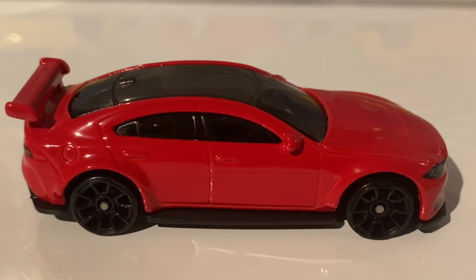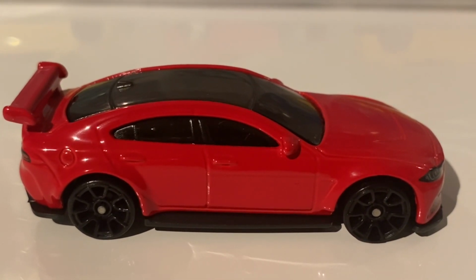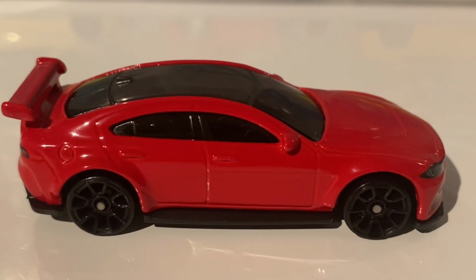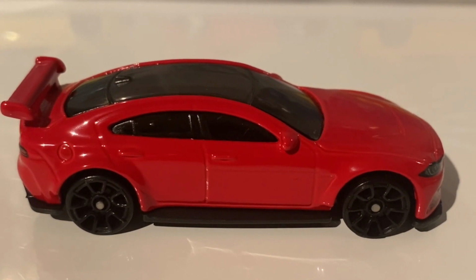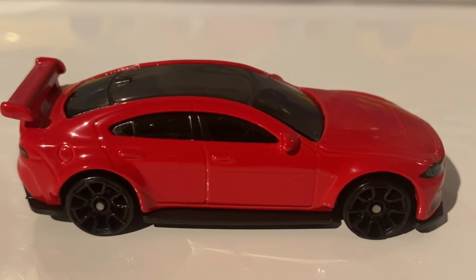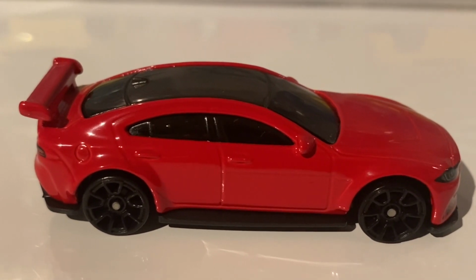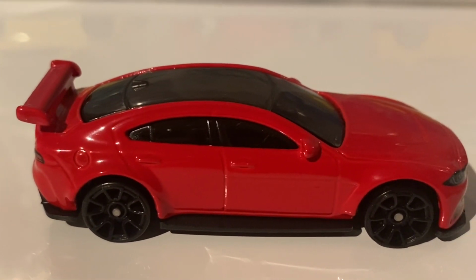There is no tampo work on the side of this car, but I will mention that this car is done in a nice glossy red. I will also mention the side skirt of this car is created using the black base plastic, and there are actually wing mirrors in this casting as well, which is very nice to see. If you've watched this channel previously, you will know that is a big part of cars to me, and without them the castings just aren't quite as good, and they just generally don't receive as good of a rating from me. You can also see the fuel filler cap is actually on this side as well, and you can also see the door handles are actually in the casting as well.